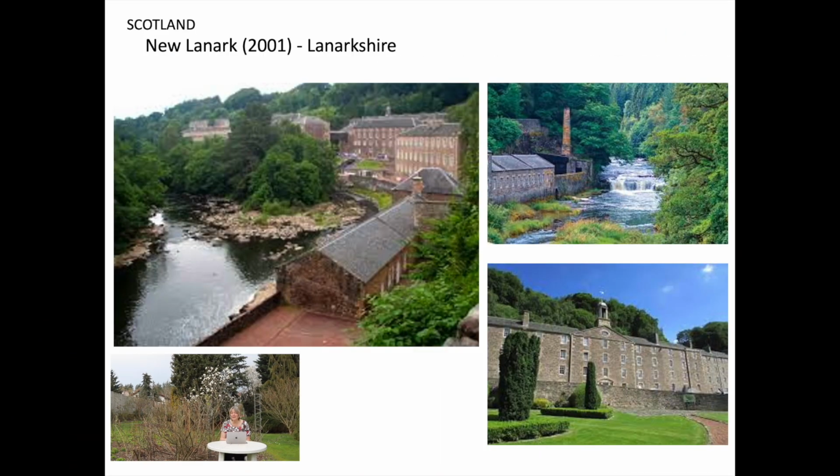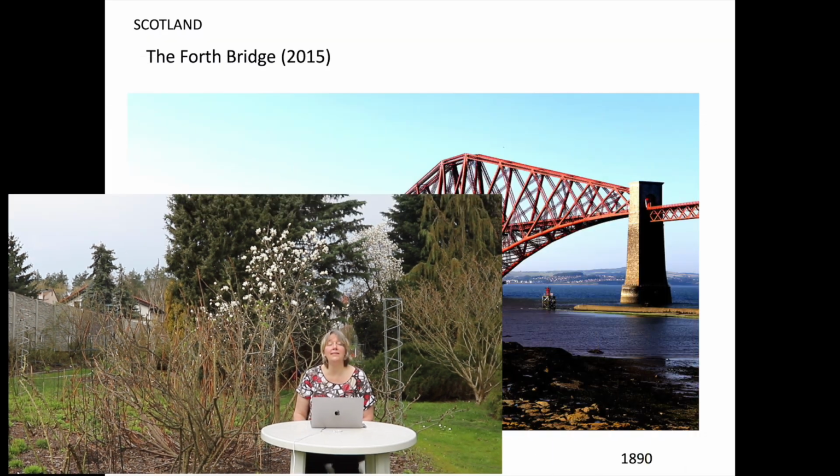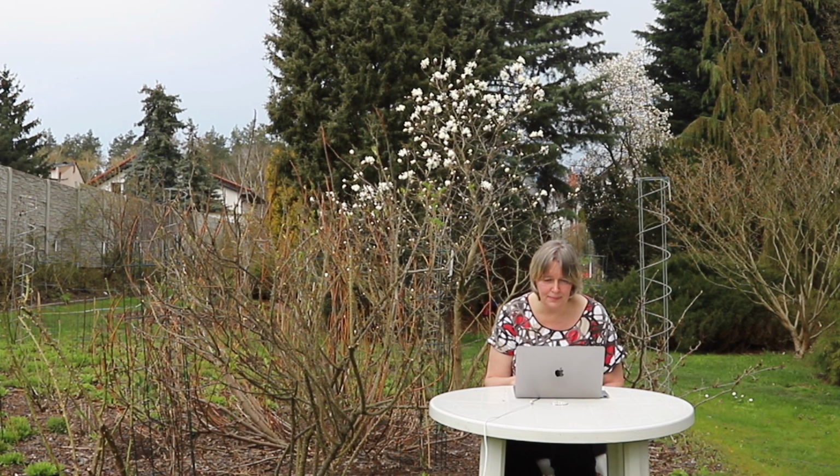Then we have another model village, which I also mentioned recently when we talked about Scotland, New Lanark, in the area of Lanarkshire. So again, a 19th century model village made by an industrialist to house his workers. Then we have, from the late 19th century, wonderful, spectacular, and still very modern looking, the Forth Bridge, a little north of Edinburgh, very spectacular, one of those great feats of engineering in Britain.